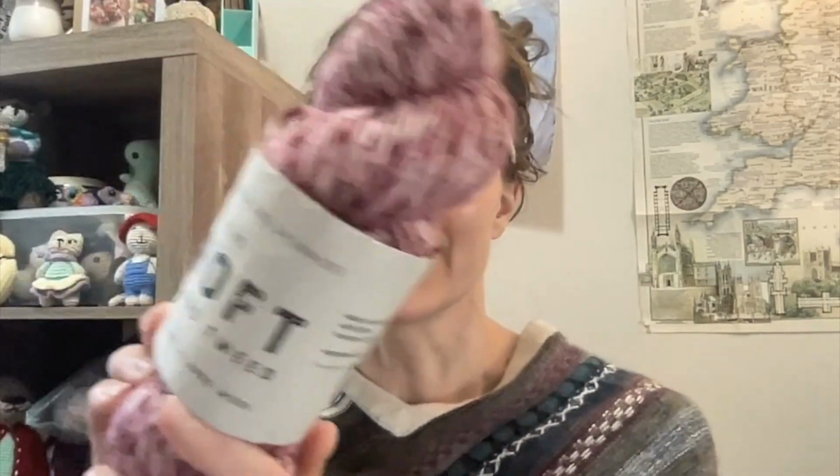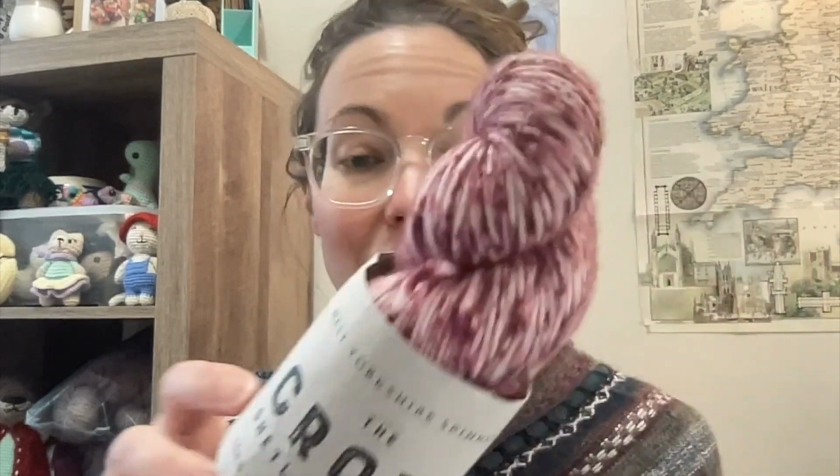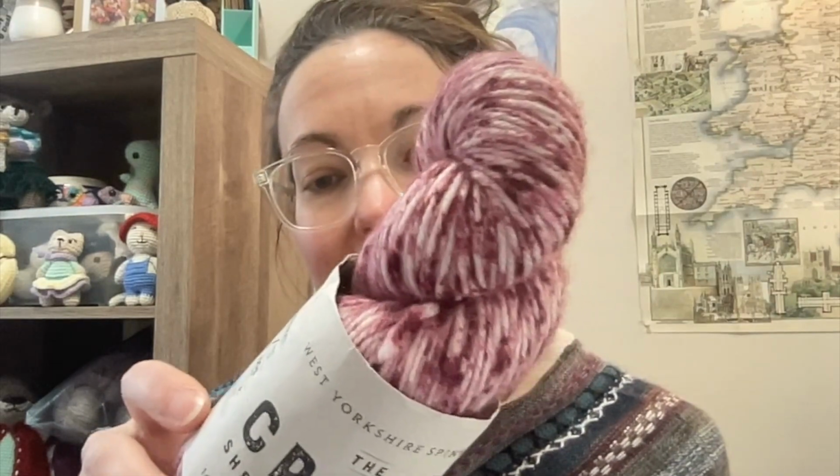And then y'all, I was floored because I've seen this yarn in so many different little yarn shops, but she actually brought it to me. West Yorkshire Spinners, the Croft Shetland Tweed, 100% Shetland Islands wool. This is a DK weight. It is a 100 gram hank. It is 246 yards. And this is the color Skellister.